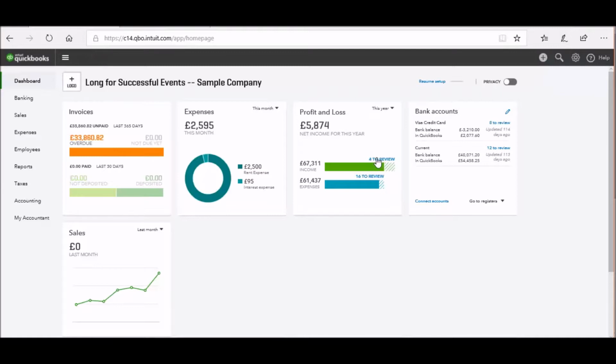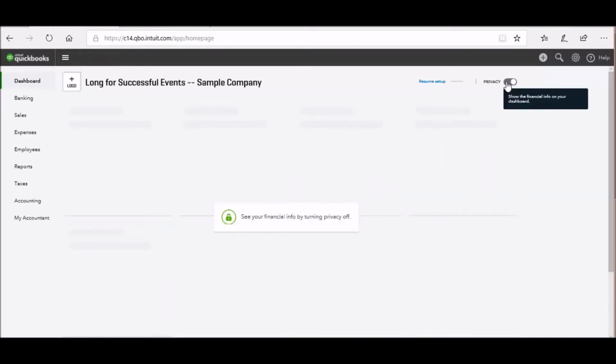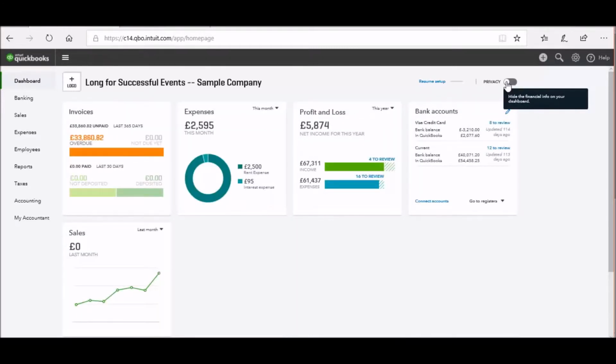And once again, anytime you see this little hand icon, that is a link you can click through and drill right down to invoice level. Another good feature of QuickBooks is the privacy feature. So if you're working in a really busy office where people are coming and going all the time, you can literally tab across to hide your financial data and then tab it on once everybody's gone.